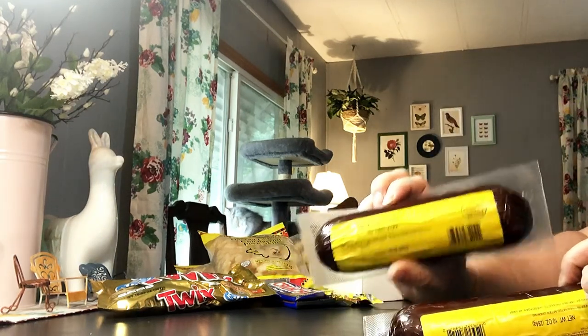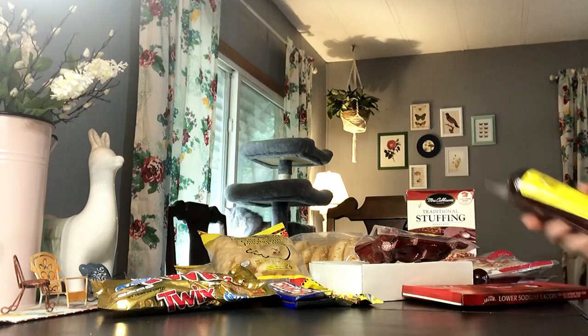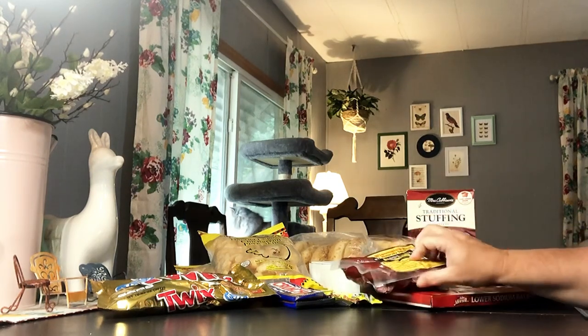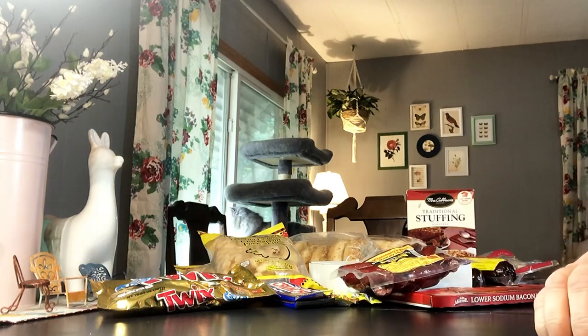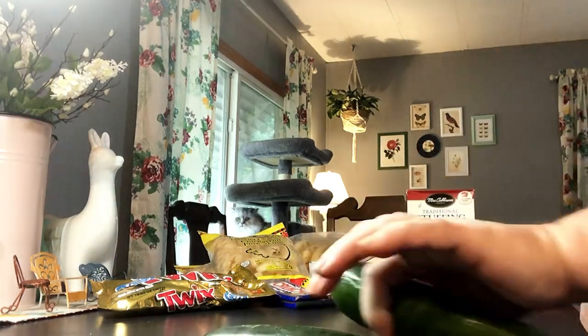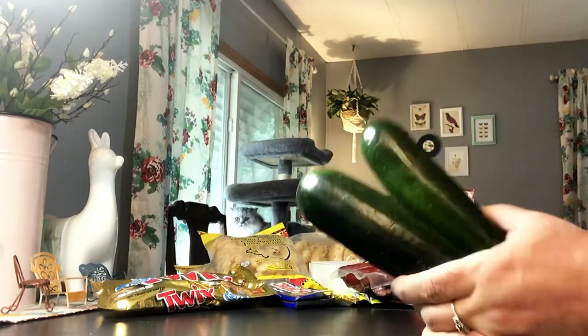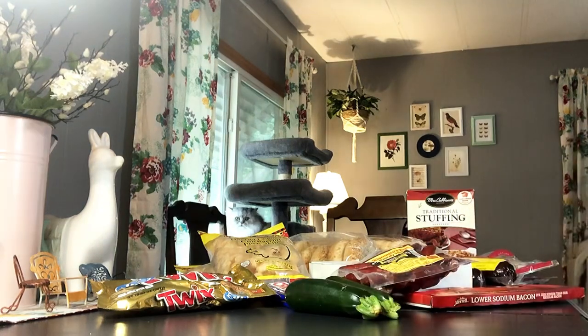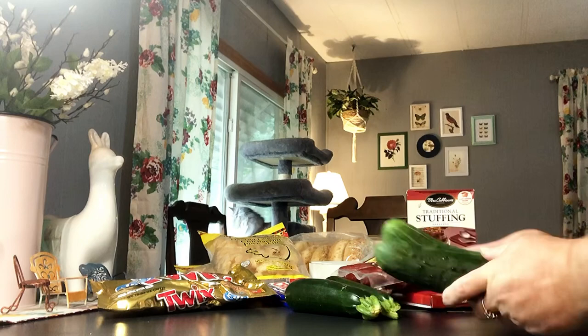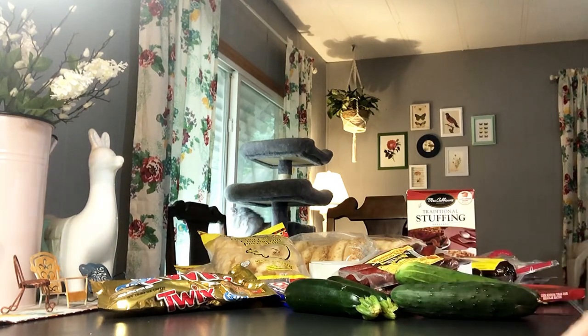And the summer sausage were $2 a piece, so Michael will also take those to work. And that's a lot of what we get over at the Amish. We try to get a lot of our snack stuff over there. We did get these 2 cucumbers and 2 zucchini when we were there, because of the time of year it is, there's lots of produce.